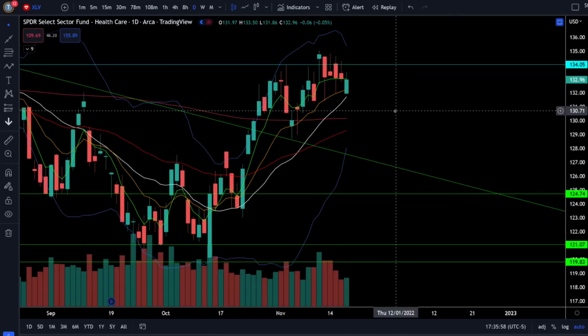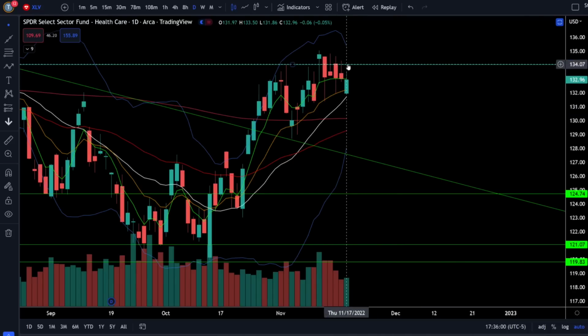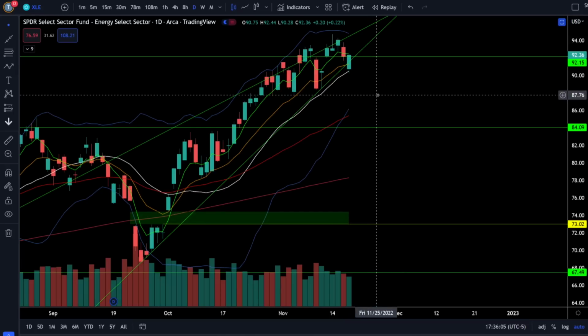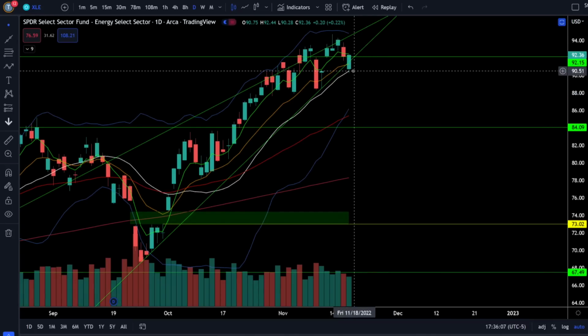On the healthcare sector, we were down 0.05%, still below the resistance at 134, but overall still in a bull trend. The energy sector was up 0.22%, getting that strong bounce off of the support at 90.5, which is also the rising 20-day simple moving average, and right back above the neckline breakout at 92.